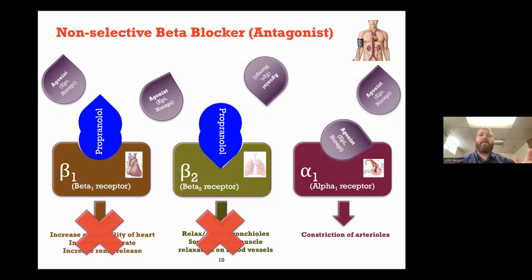So really only a problem on non-selective, right? Because we're blocking this beta 2 receptor here. I'm pointing with my finger. Let me use the mouse. We're blocking this beta 2 receptor. So now epinephrine binds to this alpha 1 receptor and has unrestricted action. There's no counterbalance of vasodilation from this beta 2 receptor. So it's pure unrestricted vasoconstriction. And that's what leads to elevated blood pressure.